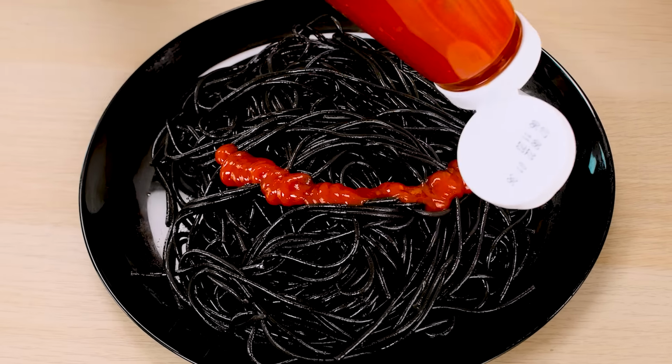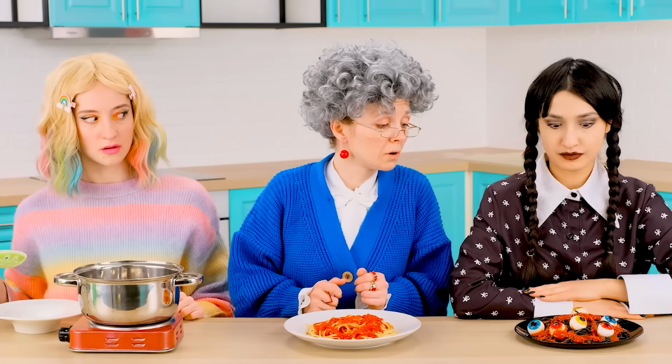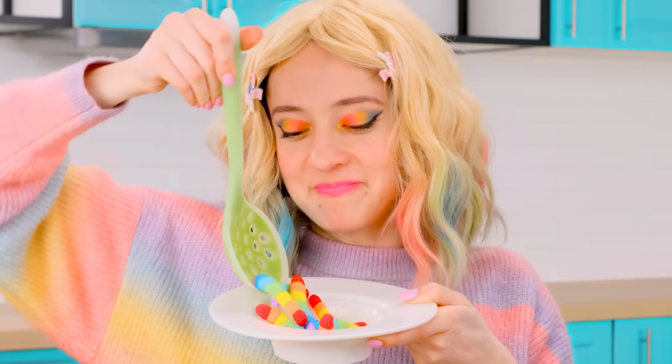Adding some ketchup. I'll pour it on top. So beautiful. It'll be even better with the eyes. I got such a rainbow pasta. I just want to eat it.